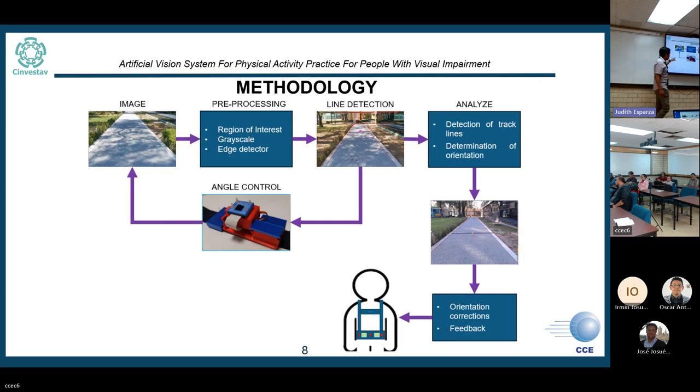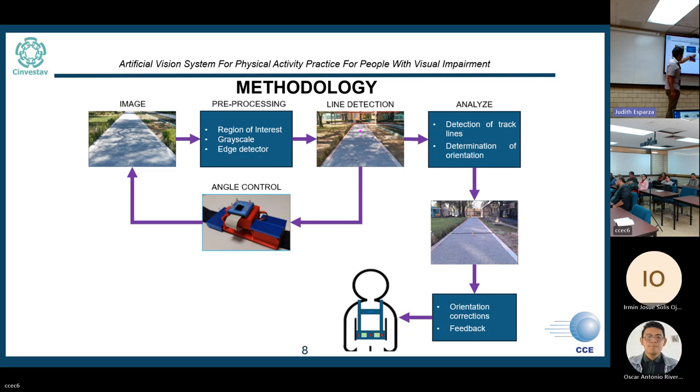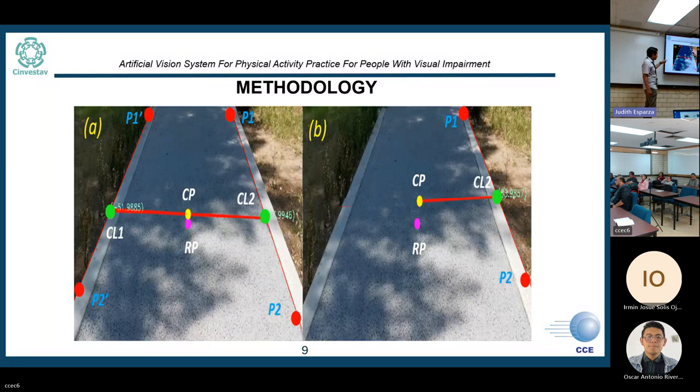At the same time, in real time, we correct the angle of the cam while the user is walking along the athletic track. After that, we need to process the image with the detected lines. We need to detect the specific line of the athletic track, and we need to determine the orientation of the user. This is important because we need to give feedback to change the orientation. After that, we have the orientation correction, and we can give feedback. So this is the process. You can see the probabilistic Hough transform gives the start point and the end point of the line.